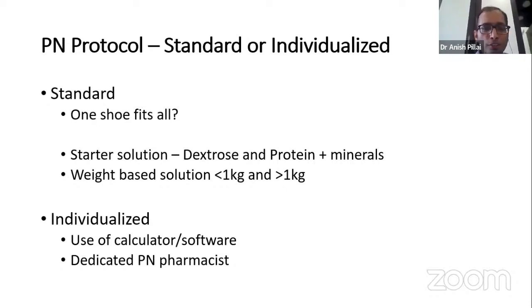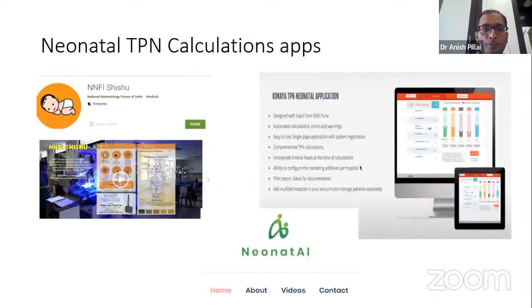Individualized parenteral nutrition, say you have a lot of resources. If you have a TPN pharmacy, or a TPN preparing nurse whose job is only to prepare TPN, then you can practice individualized TPN. There are a lot of softwares and calculators available where you just enter that I want to give 2.5 gram protein, this much calories from glucose, this much calories from fat, this much calcium phosphate, and it will give you how much ml to add. It will ask how much ml solution you want to prepare, and you say I want to prepare it in 500 ml, or 150, 200 ml, and it will give you the exact volumes. You simply print it out and give it to your TPN pharmacist, and they will do the needful. So that is called an individualized parenteral nutrition preparation.